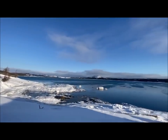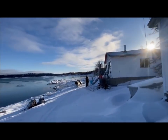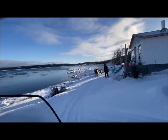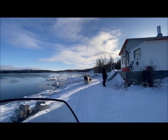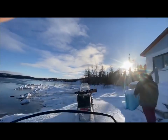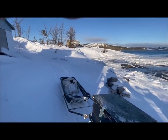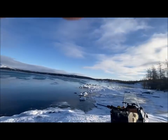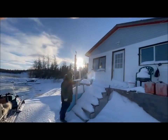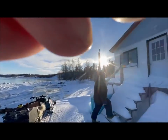Here we are, Adlavik. For some reason, I feel hungry for trout already. Yes, sir. Good.